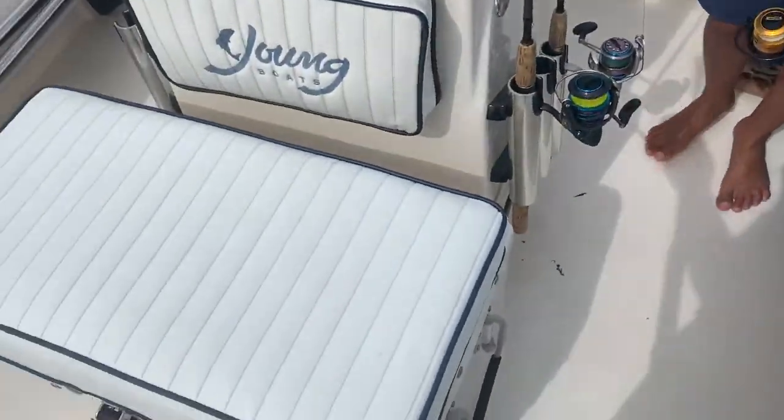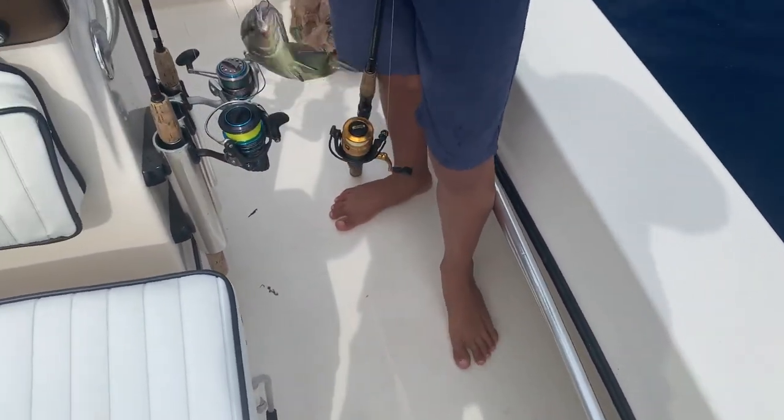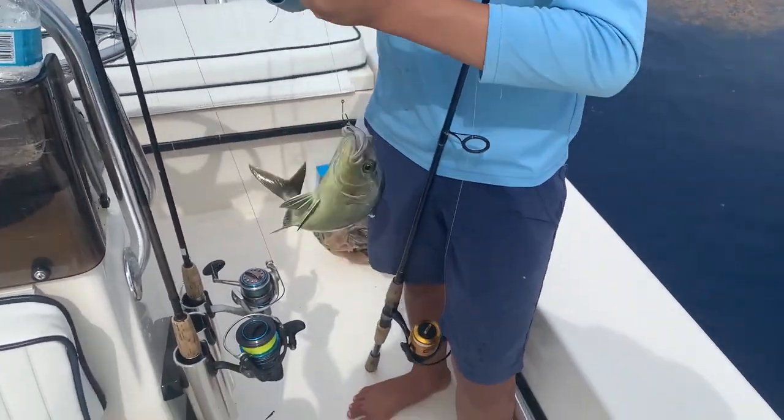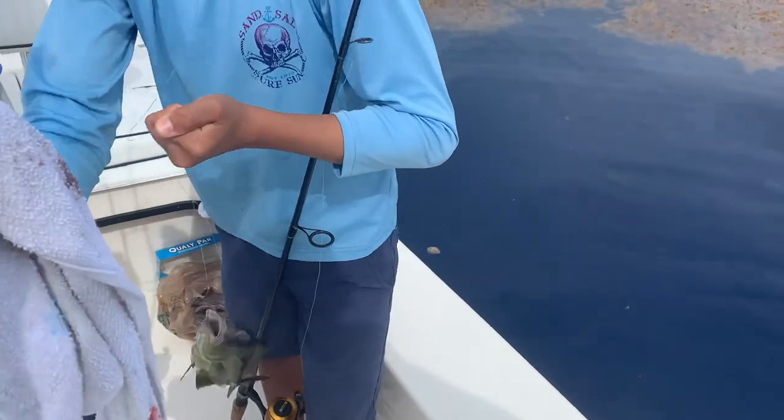Another one for the cooler. Is that one for the cooler? Yeah, that's a big one. Bingo. Okay. We might be able to make some sandwiches out of this one. You and your sandwiches. I like fish sandwiches. That's a little fillet.